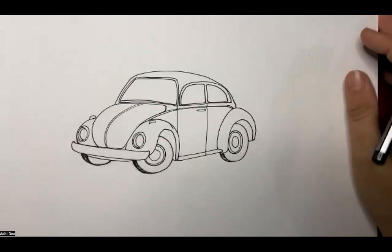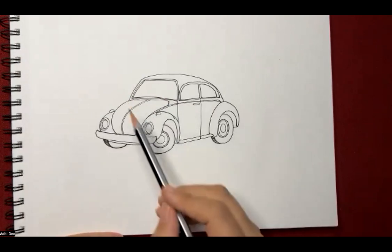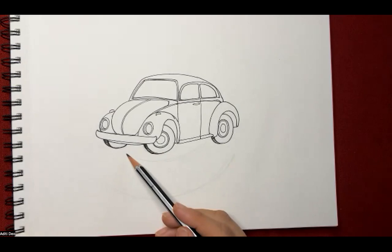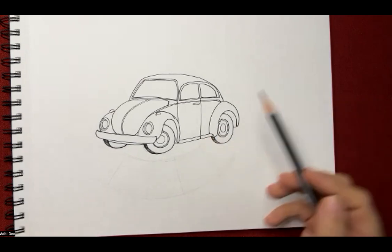And then we can also write its name. Its name is what? The bug, right? So this is how we can write. You can make a line like this. This is called the baseline. And you call it the bug. So you make four. It's also called the VW bug.